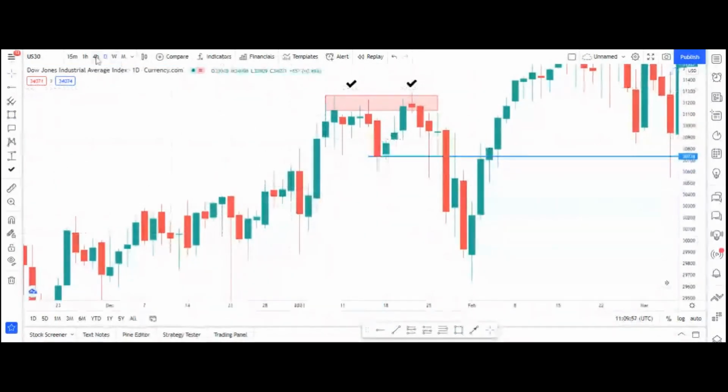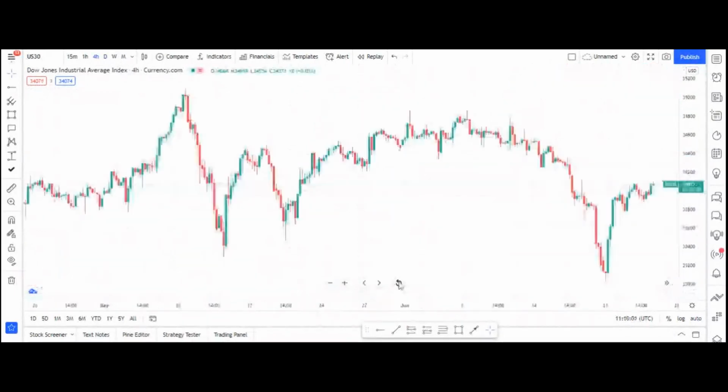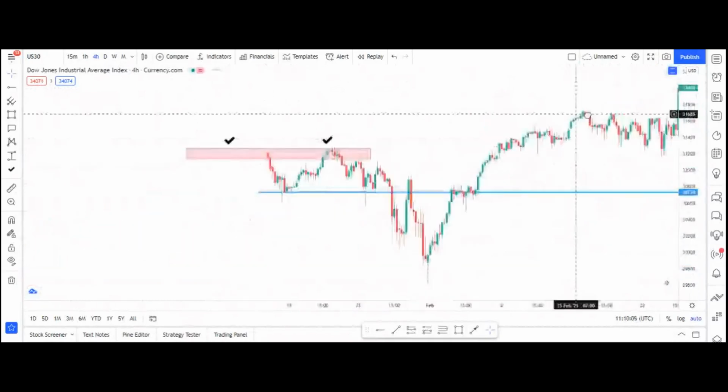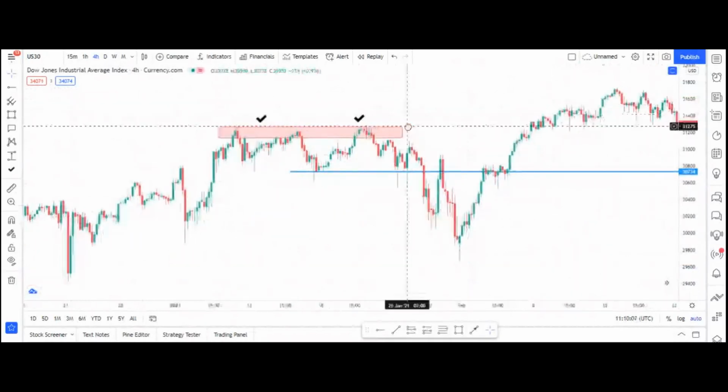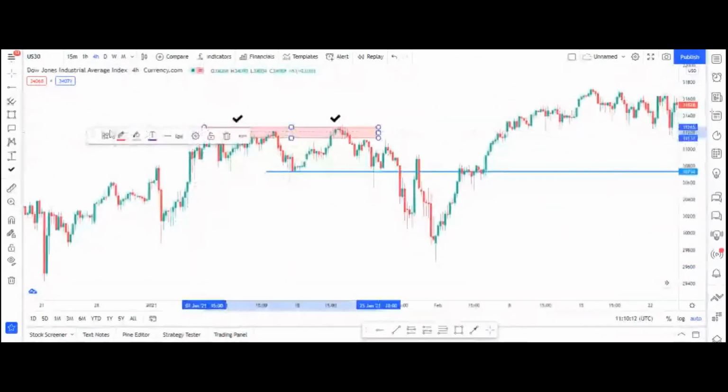All you need to do is go to a 4-hour time frame. When you go to a 4-hour time frame, let's refresh the charts and go back in time. See it on the 4-hour time frame. Do you see it on the 4-hour time frame now? You can see it's right there, right? Now, I'll explain something again also.